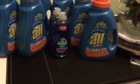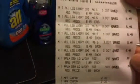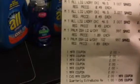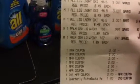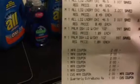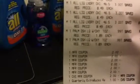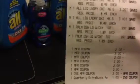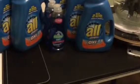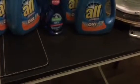Let me get my receipt. Let me focus in so you can see my receipt. I used six of those. And I also used my $2 extra bucks. And then I also had a $1 quarterly extra buck that I received last week. So I used $4 off of that, and I ended up paying, my total was, let me fix my receipt so you can see my total.